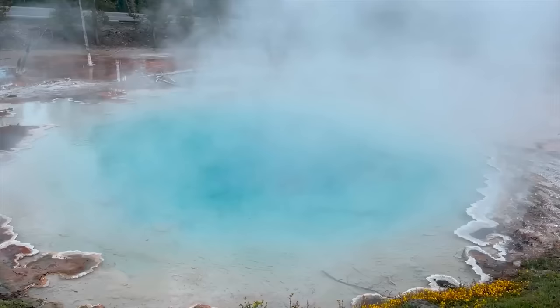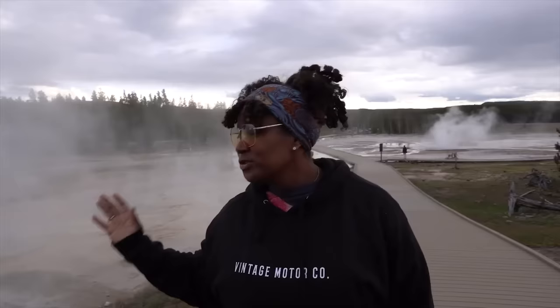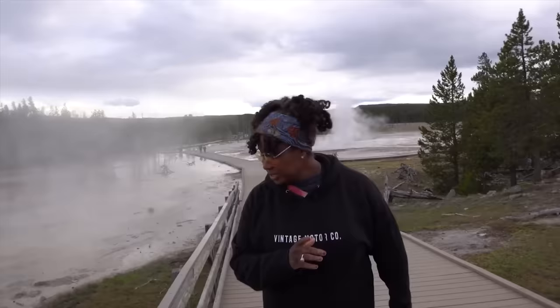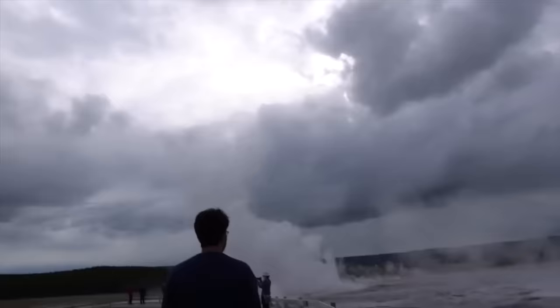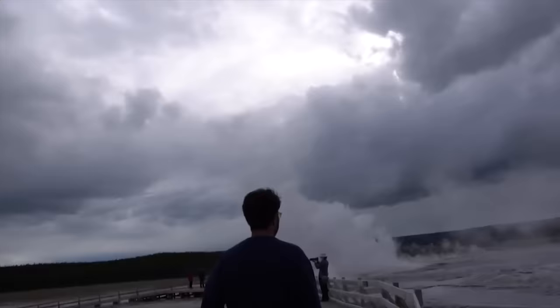Well, this beautiful pool that you see over to my right, your left, is gorgeous, but you are not allowed to throw coins in there. Seriously, it is unlawful. It's not a wishing well, you guys. Don't do it. Look at it, a live geyser going on right there. It just keeps going. Giving all the good stuff right over there.